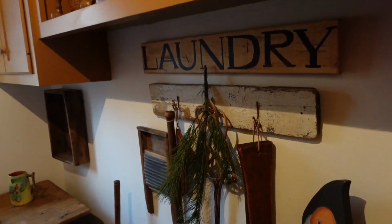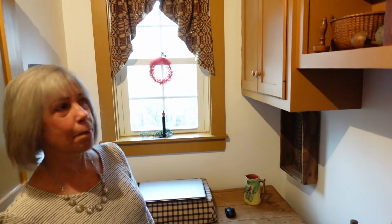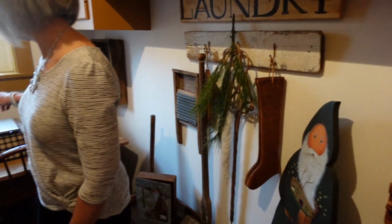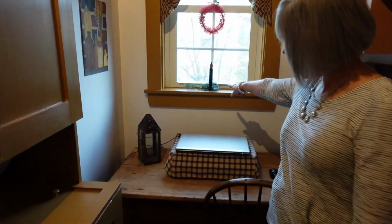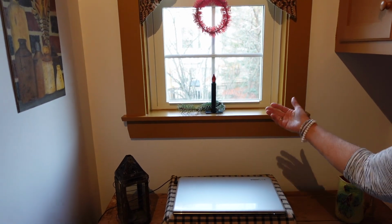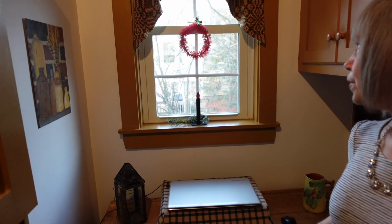Every room that I go to, it's Christmassy. And you have a bottle brush. Yes, I do, a red one. And then the other thing I will do is add a little more green. Not in every room, but I happen to do it in this room and in the bathroom. Just add the green around the candle. Just a touch.